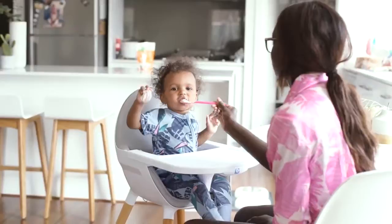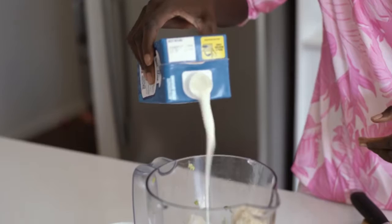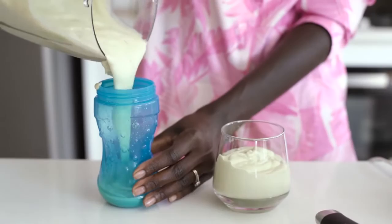And then I'm making her an avocado and banana smoothie. She loves these. These are one of her favorite smoothies. It's really simple. It's just some avocado, banana, milk, but these go down really well with her. And I have a bit of that as well. And so does her doll, apparently.